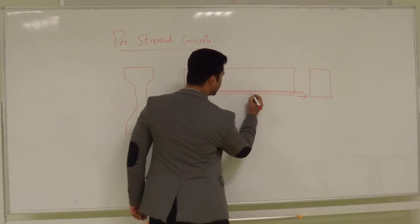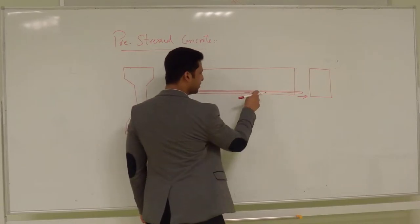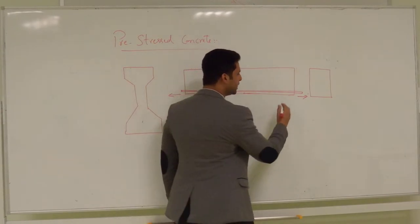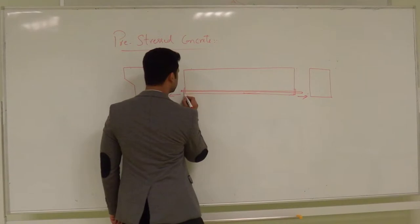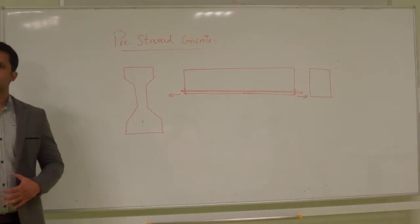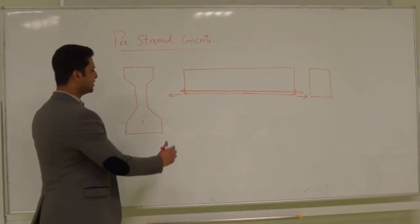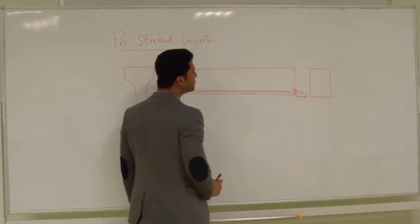Now this wire actually has a very high tension in it. You understand? After pulling, I put a clamp so that the wire cannot move inside the concrete, I mean now the wire is fixed. So after this I cut from here and cut from here.